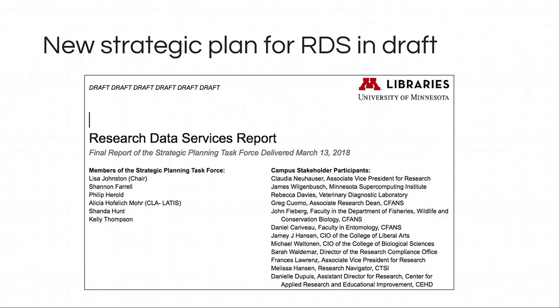Before I turn to the Data Curation Network, I just wanted to mention that we're in the final stages of a new strategic plan for research data services. And since 2016, our team has been co-chaired by a colleague of ours in the liberal arts technology unit. So we've had pretty strong collaboration with that part of the university. But as part of our new strategic plan, we're anticipating much deeper integration with the collegiate technology units.